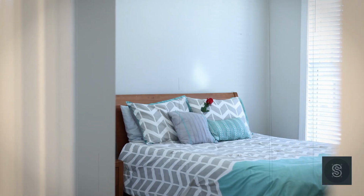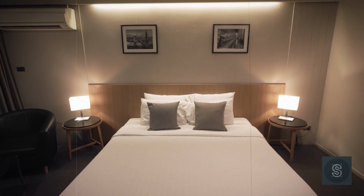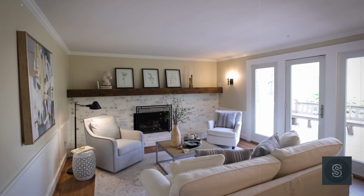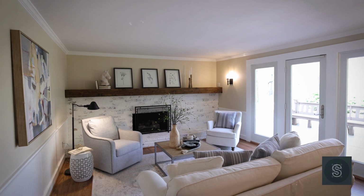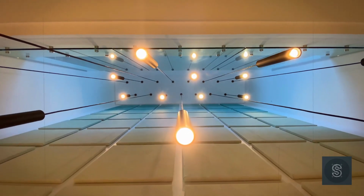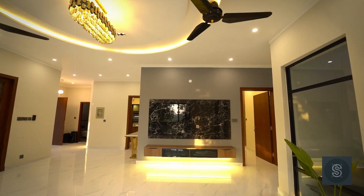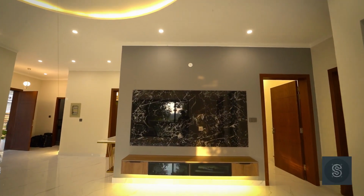When all 3 layers, accent, task, and mood, work together in the same room, you're not just lighting a space anymore, you're designing an experience. You're directing where the eye goes first, second, and third, the same way a film director blocks a scene. Now let's talk about 2 techniques that completely change the personality of a wall, and most people have never even heard of the second one.